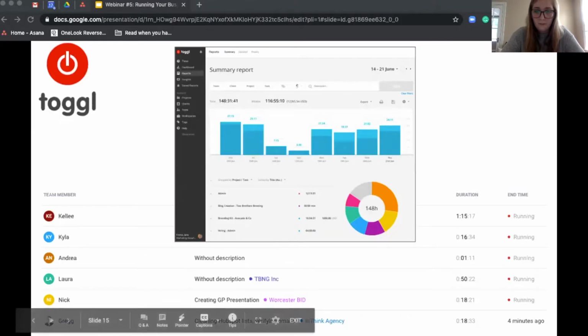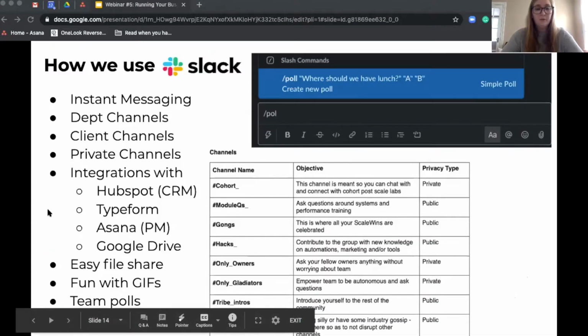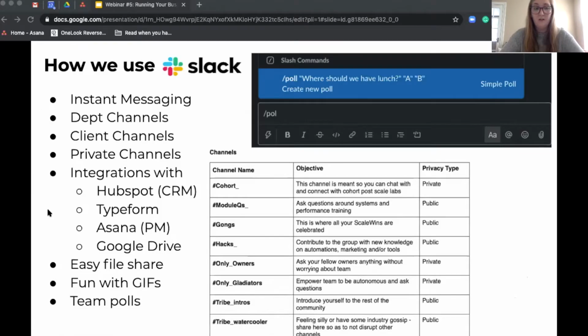Sorry about that. A couple other things we do, it's just great for easy file sharing. We send a lot of GIFs, like a lot. I think it's really great. And then another really fun tool is the team polls, which you can see right here. Slack is really great with these commands, and all you do is type / and start typing, and there's a bunch of different things you can do, but the polls are super helpful. As you can see, there's a super easy example right there.